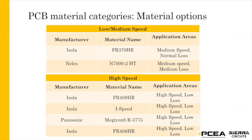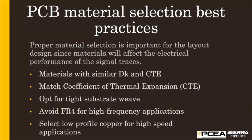Just another couple of slides on materials and where they fall, and then moving on to a quick summary about proper material selection and why it's important for your layout.